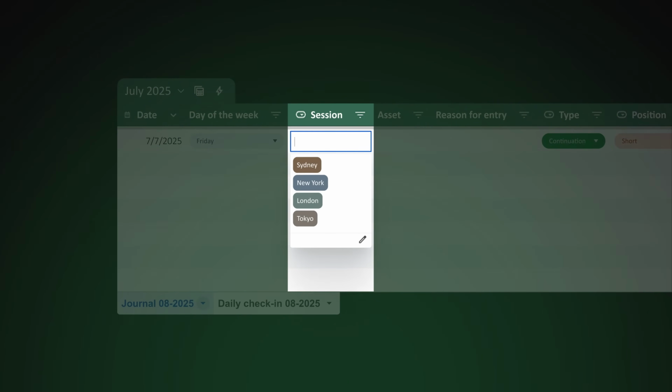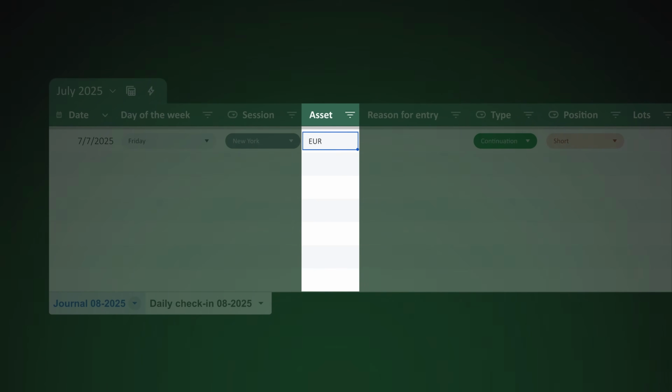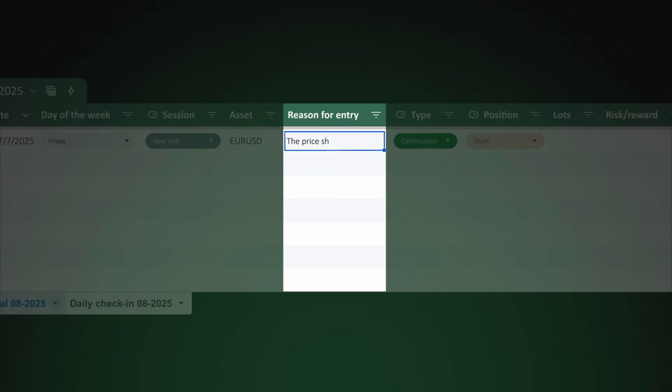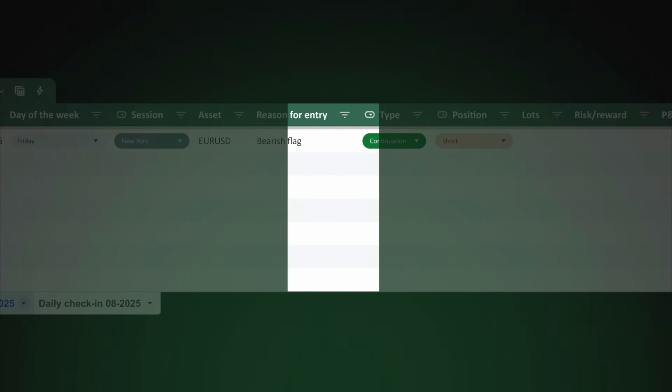Select the session of your trade. You may consistently lose during the New York session because you cannot cope with all the volatility. The Asset column will help you identify the trading instruments that work best for you. Specify your reason for entering the trade to analyze what factors contribute to success.